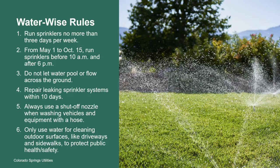So if you are using a watering method other than sprinklers, if you're using your hose with a watering wand, or you're using a watering can, or you're using drip irrigation, then these WaterWise rules do not apply. So what that means is that if you're using a hose with a watering wand on the end, as long as you've got a shutoff in between the wand and the hose, you can water any time of day you like, and you can water more than 3 days per week.